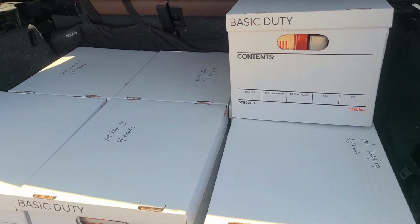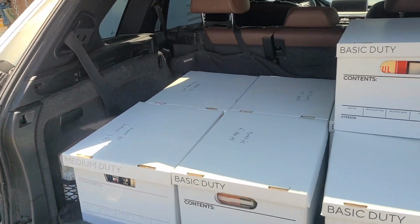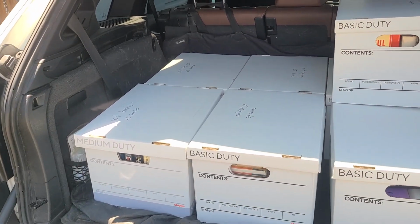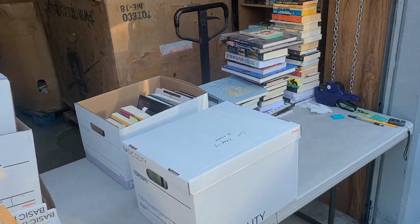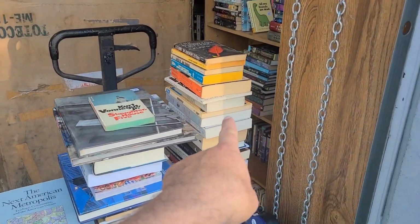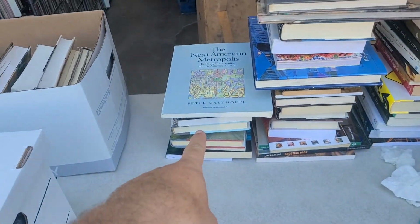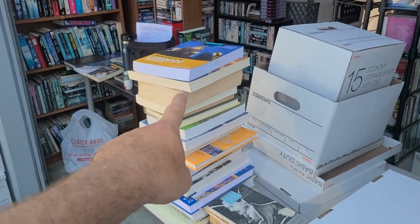Looking in, here is what is left plus one other box over there, so 8 boxes halfway through. And here's what I have on my table. All of this is going into my store right here. This is going to my second bookstore. These are going to little free libraries. And then over here, that's all Amazon.